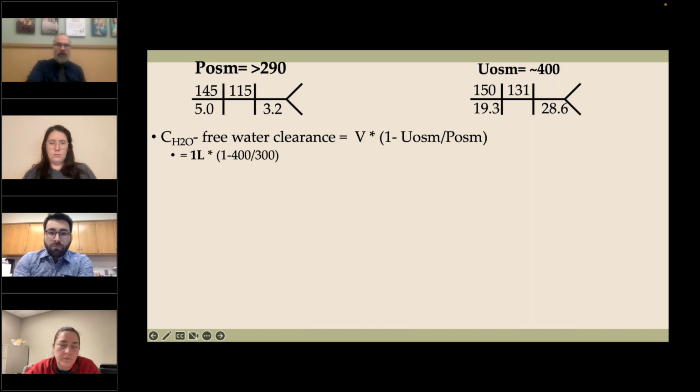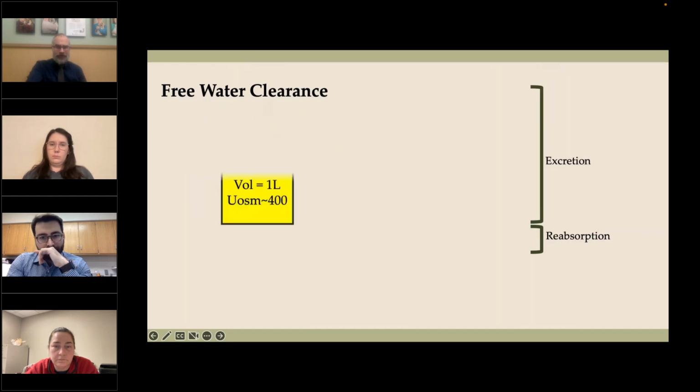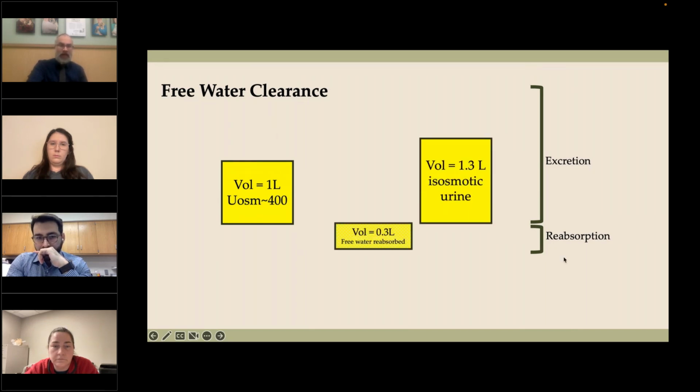And I just estimated an osm of 400 for her urine, 300 for her plasma, and her free water clearance is negative 0.33 liters. So negative free water clearance. So if we flip that and look at her free water reabsorption, it's 0.33 liters of reabsorbed water. So let's graph that. So we have our 1 liter of urine with an osm of 400. Her plasma osmolality is 300. So that means we calculated her free water excretion, and that's 0.3 liters. So every time she makes a liter of urine, she is reabsorbing 0.3 liters of water.